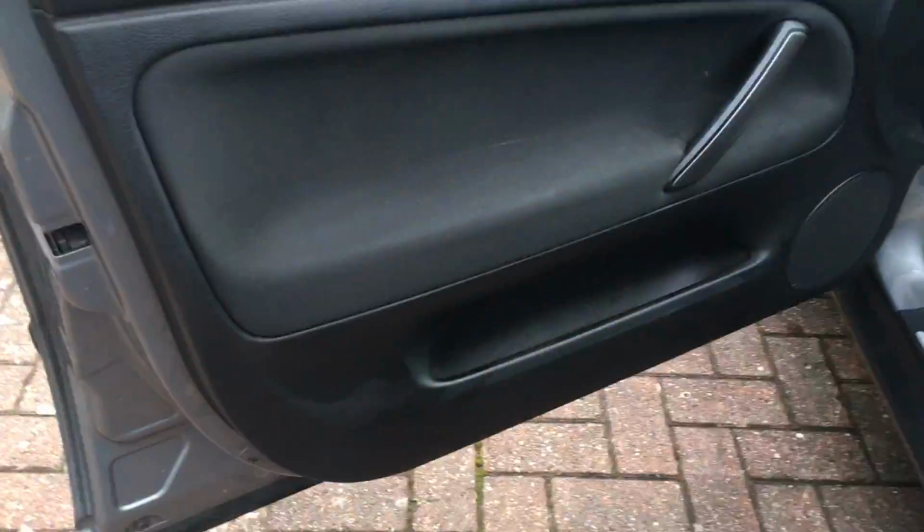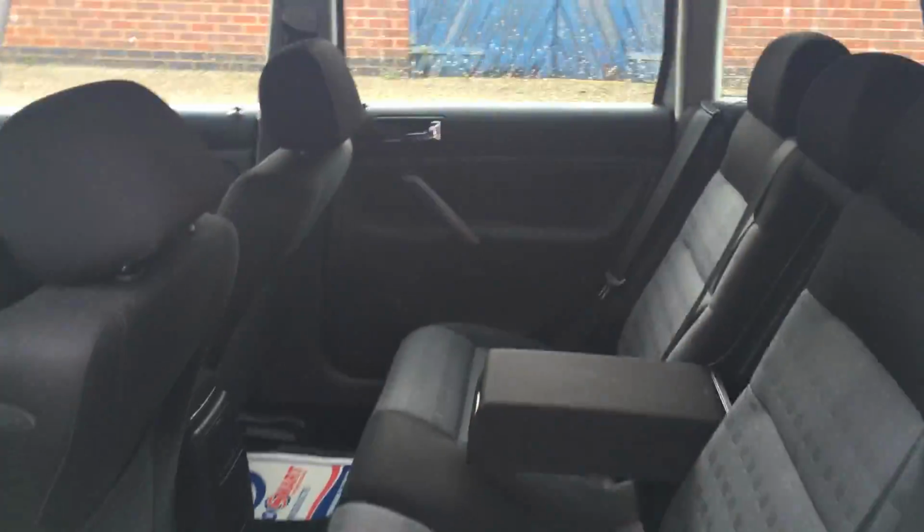We have the main key for the car, opens up into a very well presented charcoal cloth interior. Now, unlike a lot of these Passats, this vehicle doesn't appear to have led a hard life. Its four previous keepers have really looked after the vehicle, so your seats aren't frayed, your suspension isn't making any horrible noises. Like I say, the car drives like an absolute dream. It goes very, very quickly, and you can have a lot of fun annoying the new BMW drivers out there.